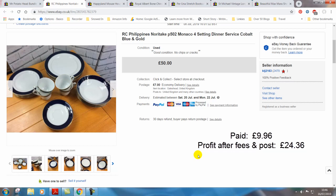And this sold, I had it on for £50, I had no idea what to set it at. There wasn't many others like it on eBay, so I set it at £50. It had only been on for about a week when somebody sent me an offer for £40, so I took it. I snapped their hand off.